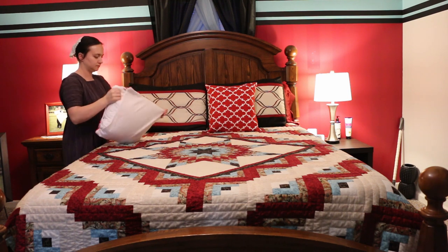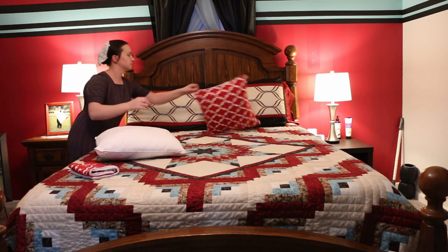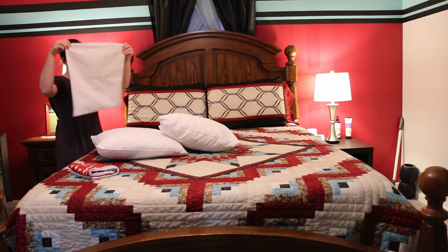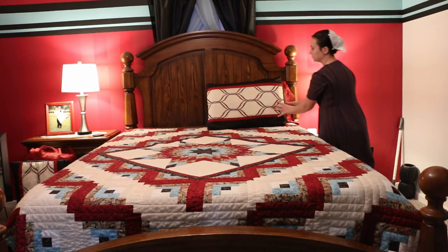Back in the bedroom. We're going to start doing some decorating. I'm just going to take these pillows down and put the pillow covers away. And then I'll be changing the quilt to something a little more neutral and doing just a few tweaks here and there to make the bed look different. So I'll get into that and show you what it looks like.